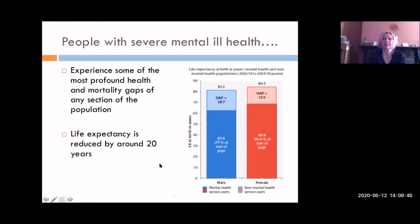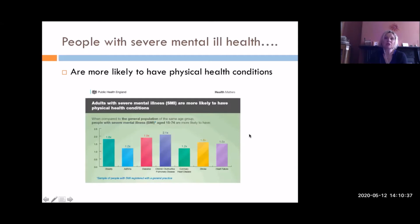Here I've got a slide showing the mortality gap in terms of life expectancy in South Yorkshire and Bassetlaw. I live in Sheffield, so the data I've got here is the data for South Yorkshire. You can see that males without a mental health problem have an average life expectancy of 81.2 years, compared to people with a mental health problem of 62.6 years. And you can see in the red bar, a similar story for females in South Yorkshire as well. So that makes it a bit more real when you see an area and the mortality gap that people might be experiencing.